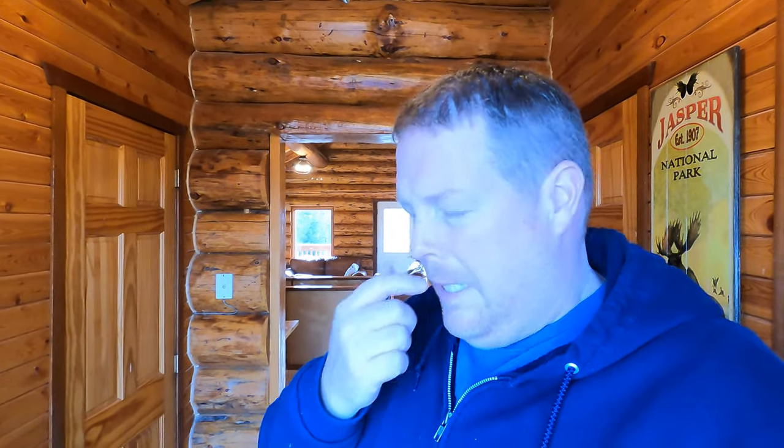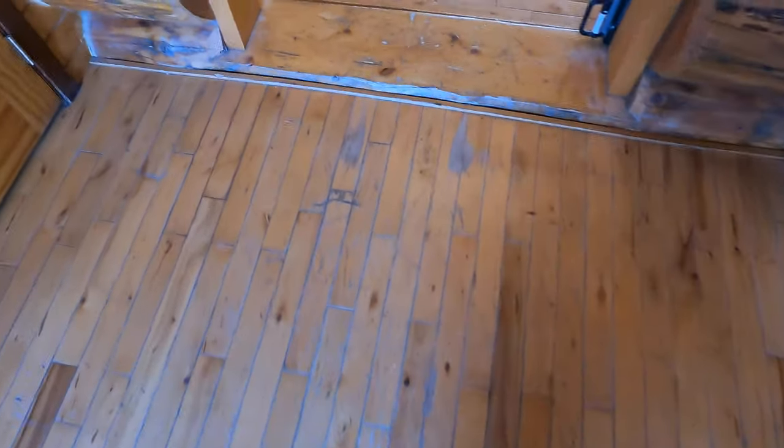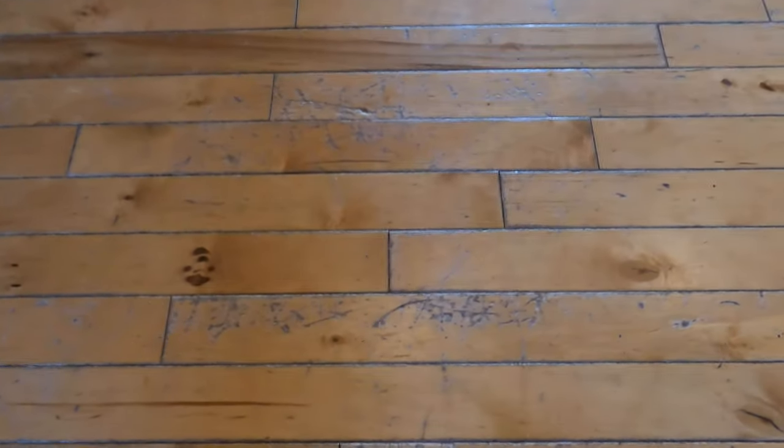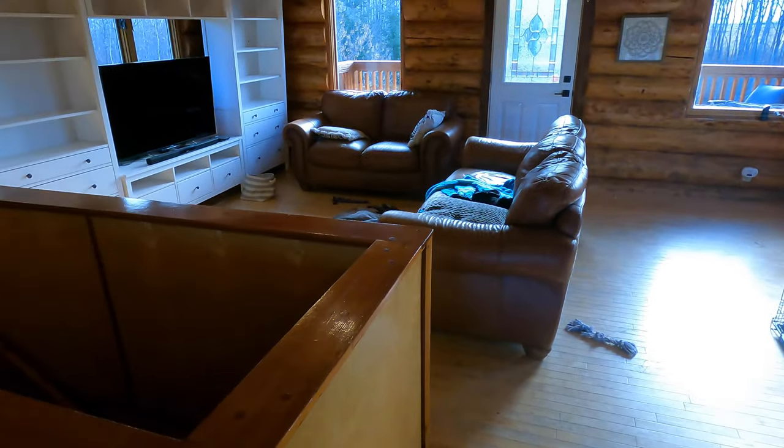Okay, guys, today we're going to do the flooring here. Redo it all. As you can see, the previous owners had dogs and stuff, and I don't think it's ever been done. You can see the scratches from their feet and stuff, or the nails on the floor. So we have a lot to do.